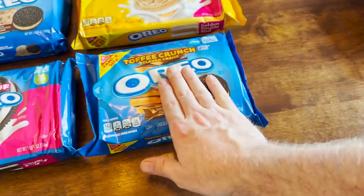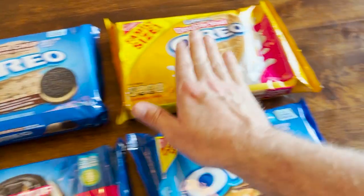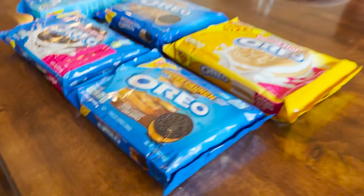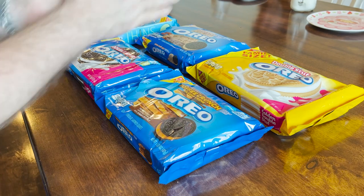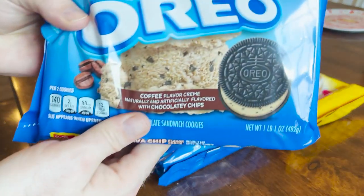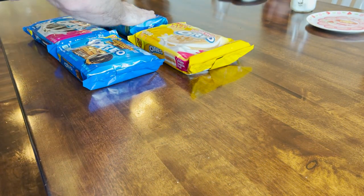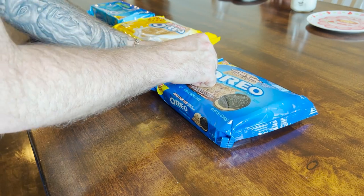All right, guys, we are down to five more. We got toffee. We have regular double stuffed. We have Java chip. And then we have golden double stuffed vanilla. And then we have Thin Mints. Are you ready? Yeah. All right. I think you might be used to this flavor, but I can't give it away.